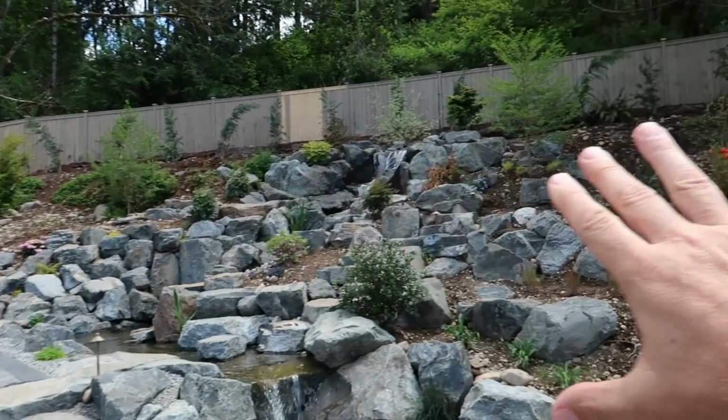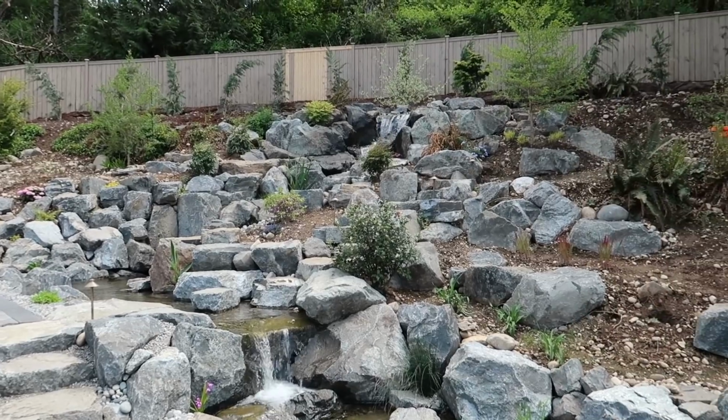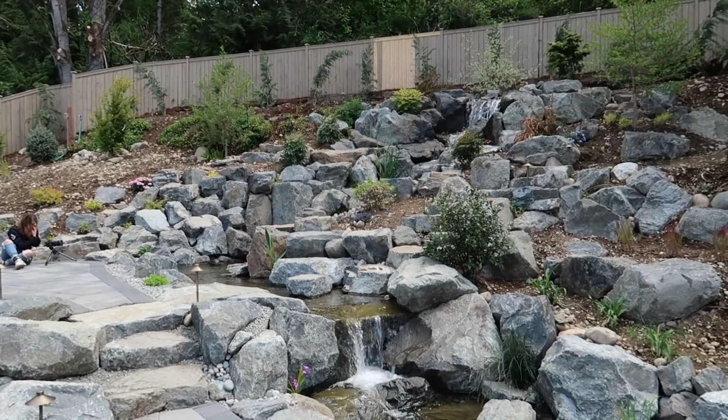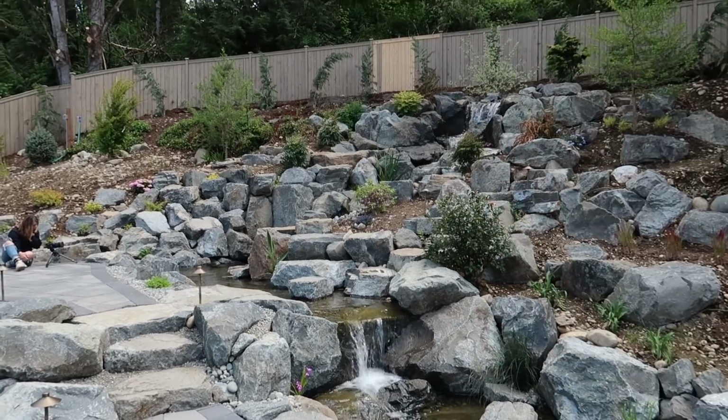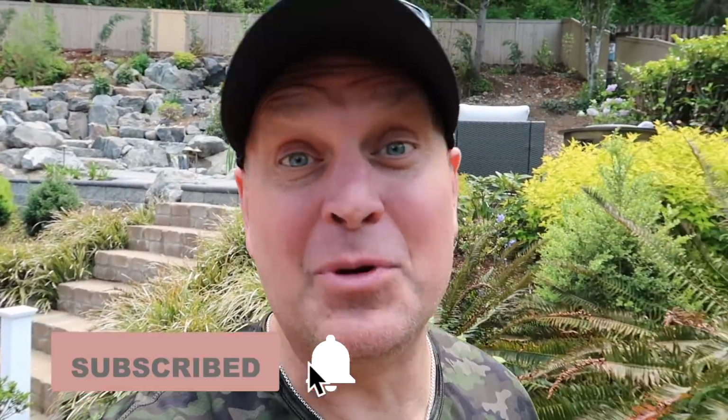The fact that this slope was never used, it was just weedy, rotted out timbers, and now it's not just not used, it's the most spectacular part of this entire property. Everybody that walks into this property is going to look at this and say something. That's just incredible. I love the fact that she watched so many of the vlogs. She says every vlog, but the majority of the vlogs, and she knows what she wanted, and then we love it when customers give us free reign.